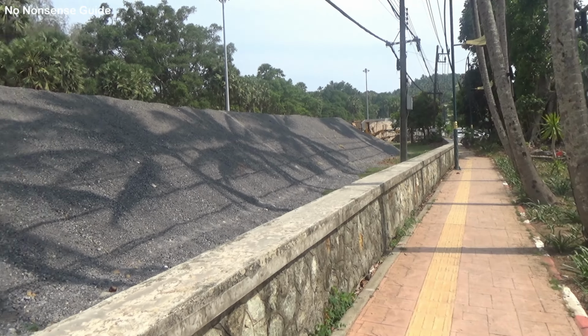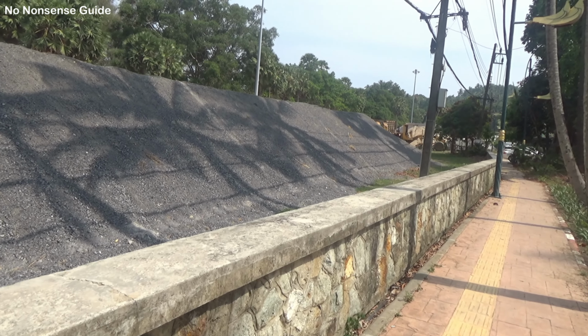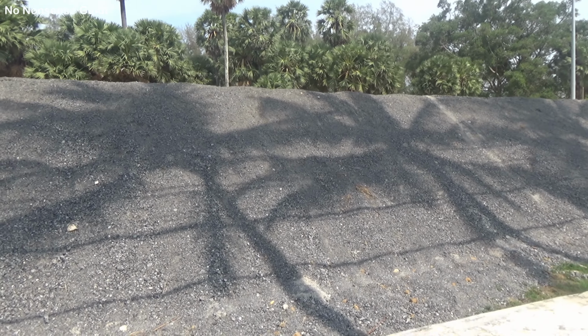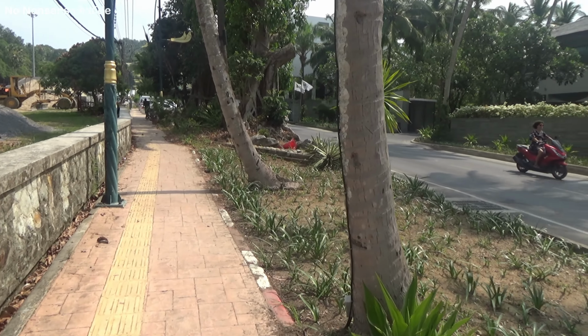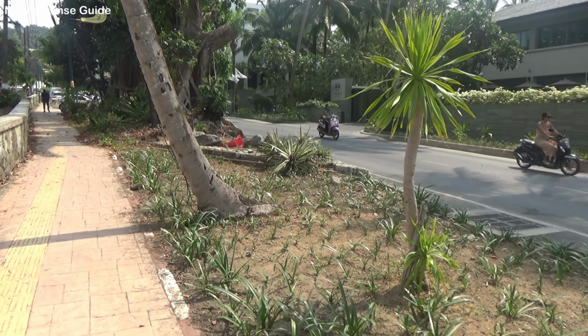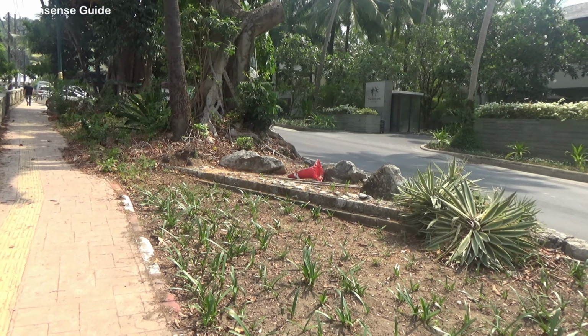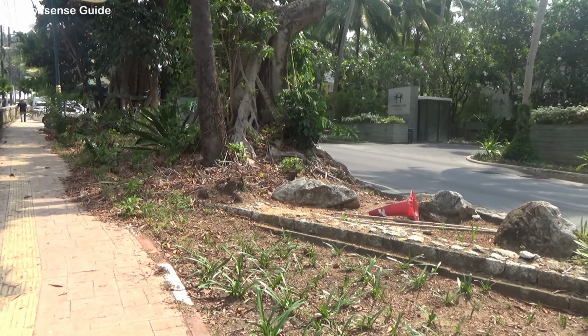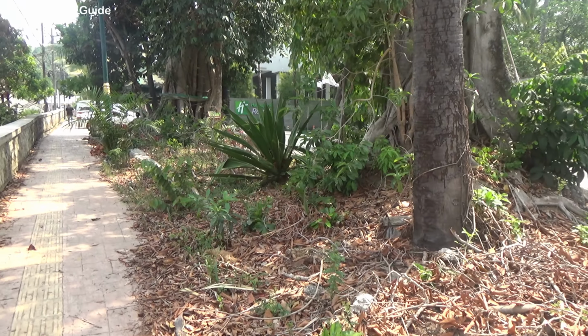Looks like there's a bit of building going on opposite though. Not quite sure what they're doing. Might be a car park. Not quite sure on that, but we will see. I'm sure there's going to be a few changes since I was last over here, because it has been a while, well over a year now. There's a few businesses that have gone, a few businesses that didn't reopen, and a few businesses that are new.